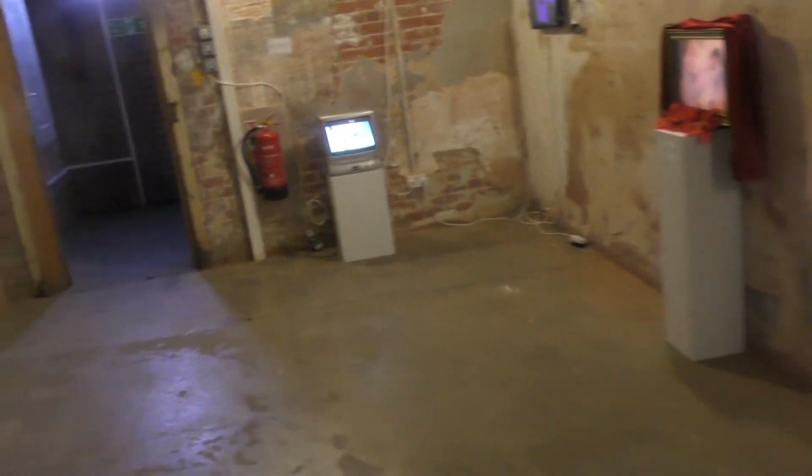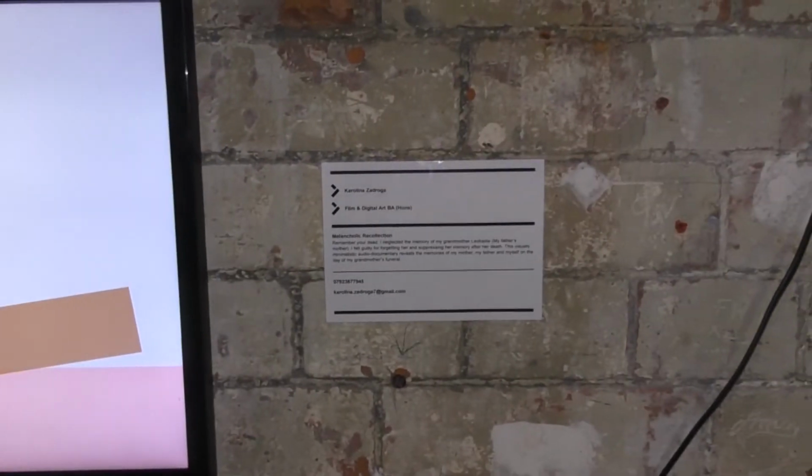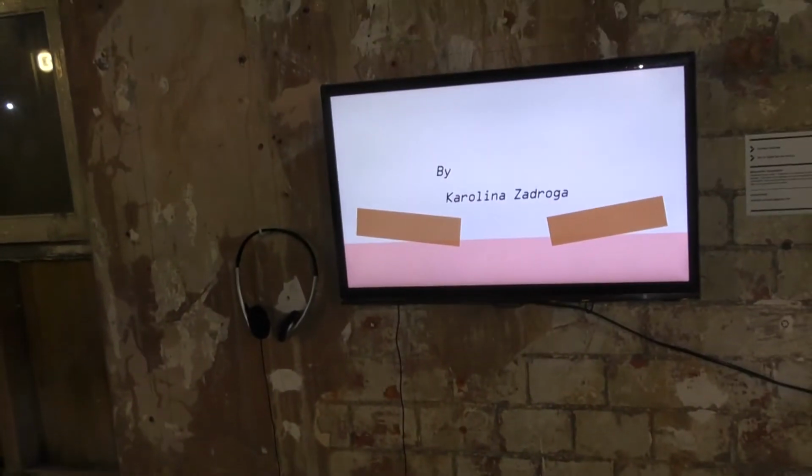Now this is an interesting one. I won't pronounce the name because I don't want to get it wrong, but it's a nice series of prints. So we're now coming back to some more DFSA work. This is Carolina's work. And this is about her feeling towards the death of a family member.